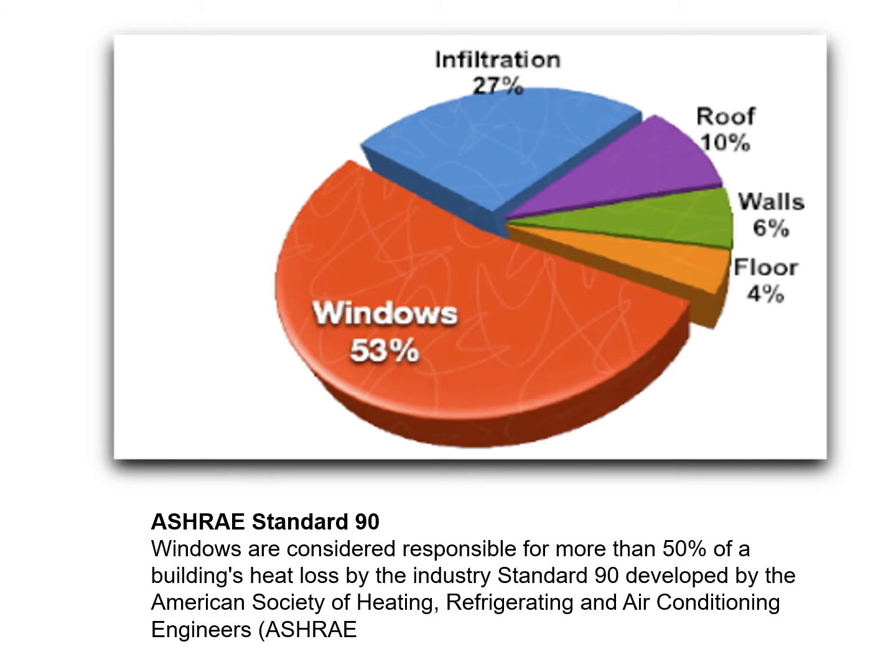ASHRAE 90 says windows are responsible for 53% of the heat loss in a building. But when you look at windows, it's greater than that because windows are also the number one source of infiltration. So we're dramatically impacting by far the most when we address energy loss through glazing.